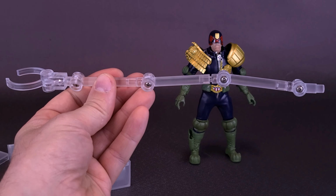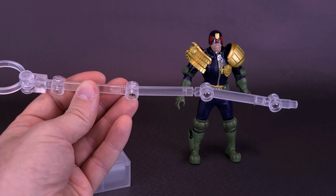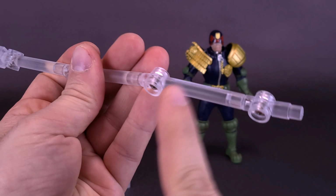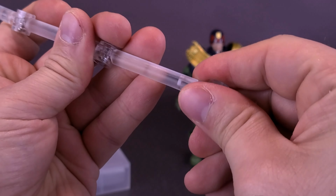The unfortunate thing about it, though, is it's awfully long. If you're planning to have Judge Dredd leaping in the air, that's one thing. But I'd like to actually cut this almost even by half. Taking only 2 of the 4, any one of these, by the way, you can just remove them. So there's a peg, but any one of these can come off.